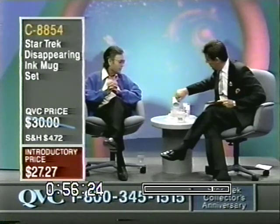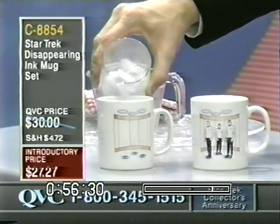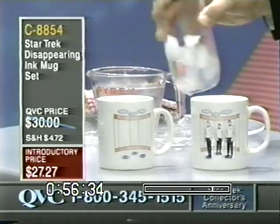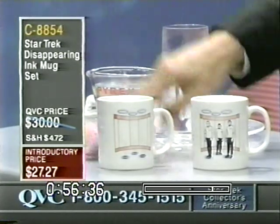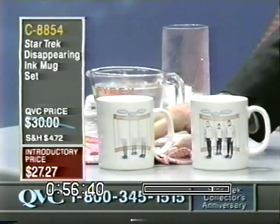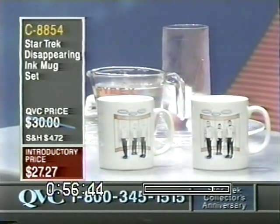Now I'm going to take that hot water out of there, and we'll put a little cold water in there. I'm just going to rush the effect, but as it cools off naturally, from the coffee cooling off as it normally does, you can see that Kirk, McCoy, and Spock come back again.